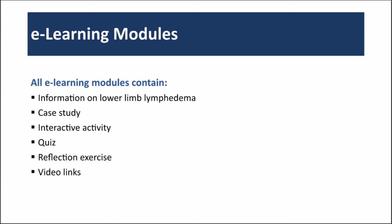Each module reinforces information and allows for critical thinking by encouraging participation in a case study, interactive activity, quiz, and reflection exercise. Video links, illustrations, and photographs are used to help support the learning objectives. And also there were additional video links provided for additional learning should people want to learn more.